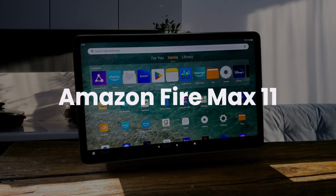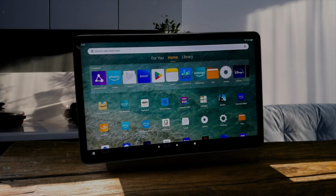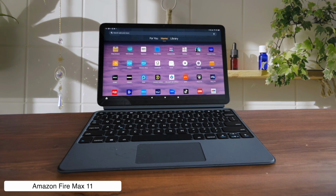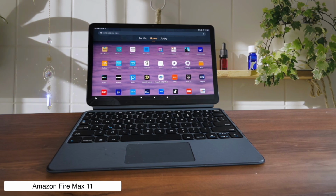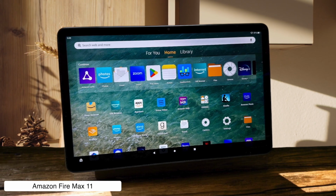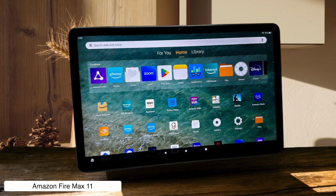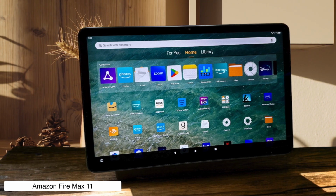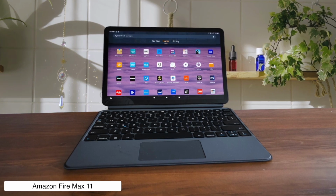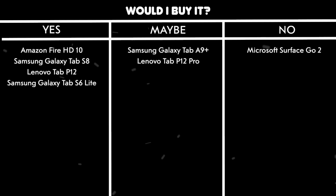Amazon Fire Max 11. Amazon's trying real hard to make a premium tablet here with its metal body and decent 11-inch display, but Fire OS is still about as exciting as watching paint dry. The performance is surprisingly decent for basic tasks and streaming, but the lack of Google Play Store out of the box is a pain in the rear, though you can sideload it if you're feeling adventurous. Would I buy it? No, unless you're deep in the Amazon ecosystem or really love seeing ads on your lock screen. Yes, that's a thing unless you pay extra to remove them.